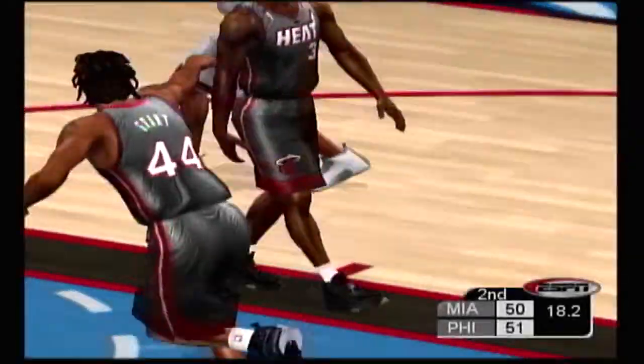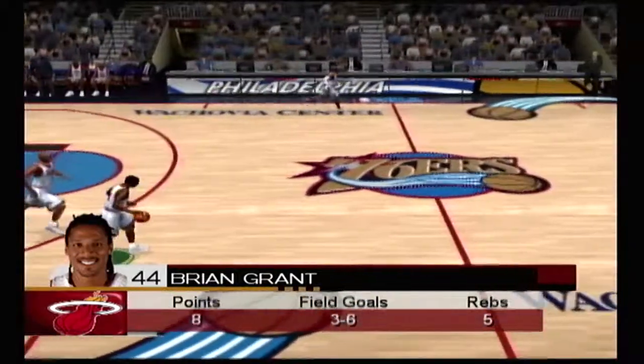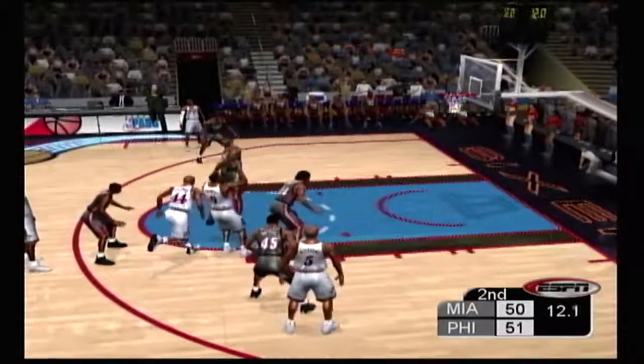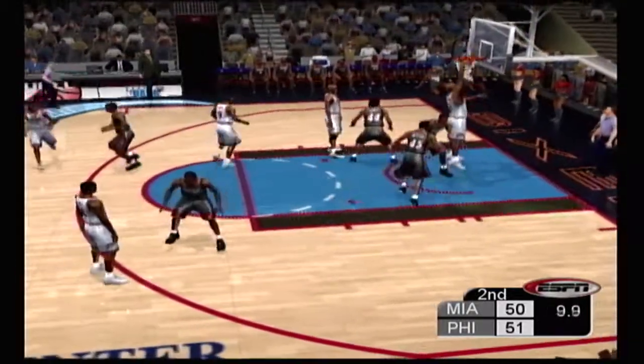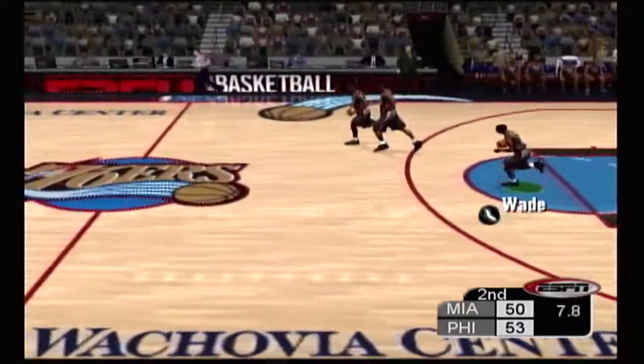The inside shot was buried by Grant. No one's going to confuse this guy with an offensive juggernaut, but that doesn't mean you can just take him for granted. The 76ers have the lead here, 51-50. The 16-footer was off the mark by Thomas. That shot was made by Williams. Good rebound on the inside.